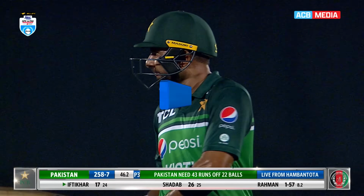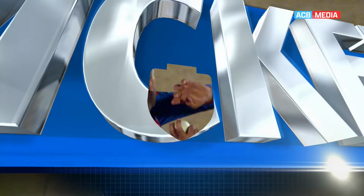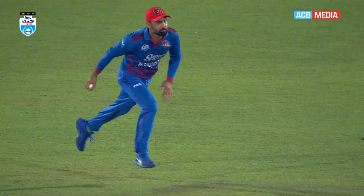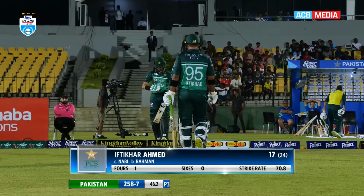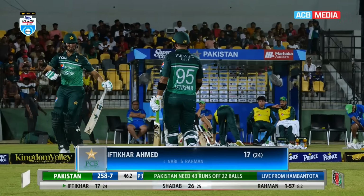Whatever was told by the wicketkeeper Gurbaz has really worked. The advice he took was able to land the ball in the right area, to the batsman. Oh, what a well-judged catch from Mohammad Nabi. Iftikhar Ahmed departs after 17. Pakistan are 258 for 7.